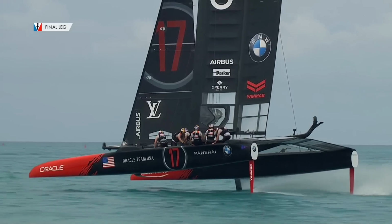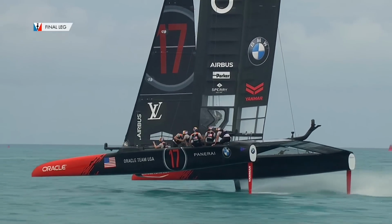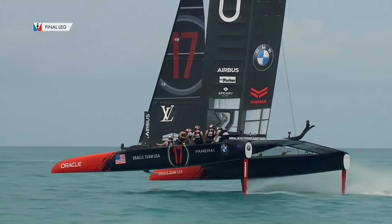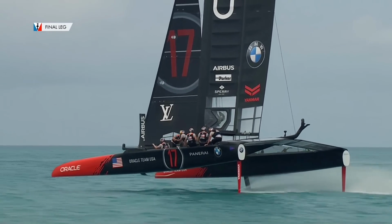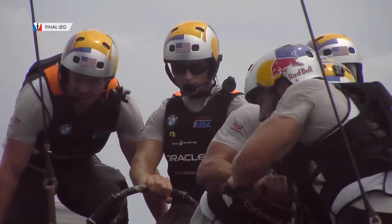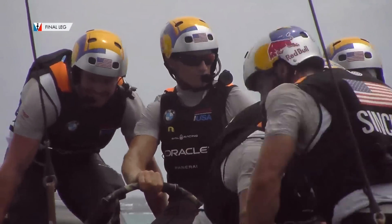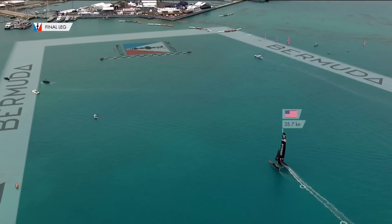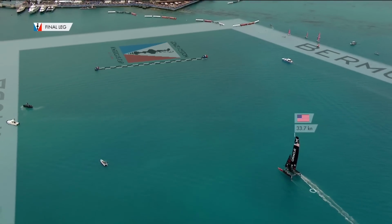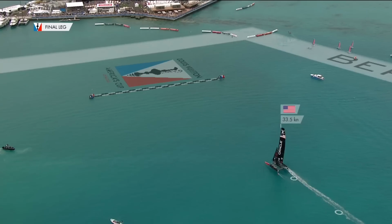And because of the Louis Vuitton America's Cup World Series, where the Americans were runners-up and beat the Kiwis, that is the tie-break. I'm really glad you just made that explanation, in fact. Well, that is the tie-break. No matter what, they're going to be at least tied, and the tie-break means the America's Cup World Series, and the tie-break goes to Oracle Team USA.